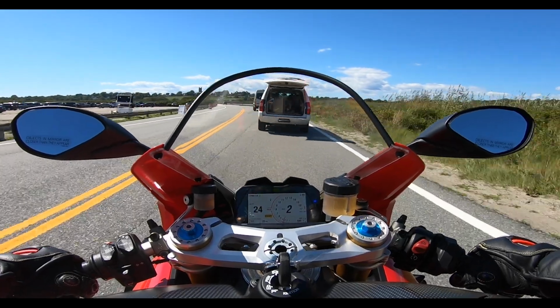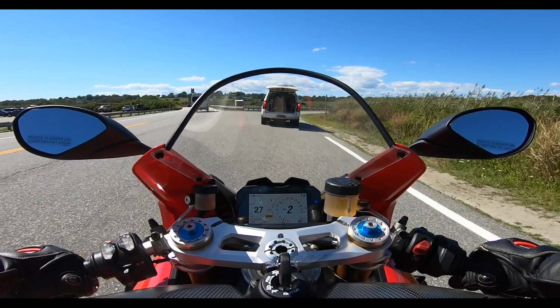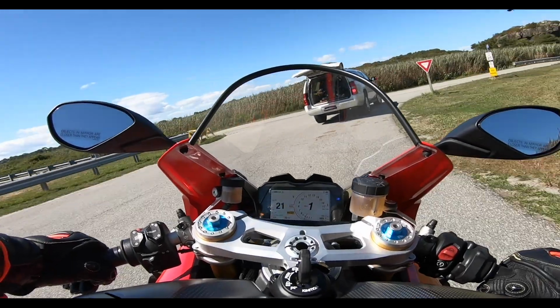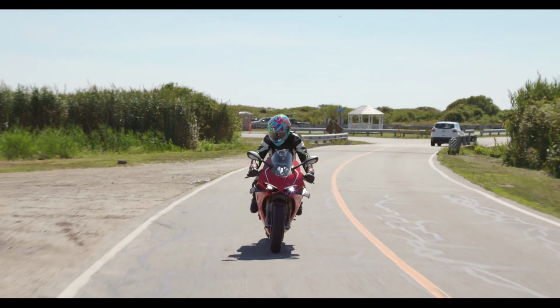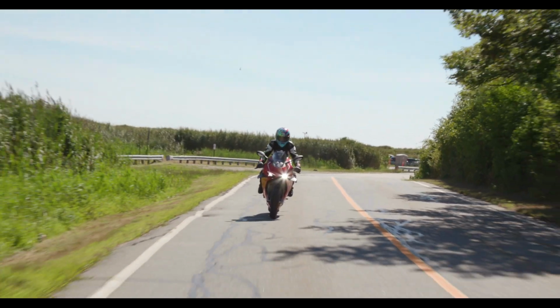Now, this bike is fitted with some optional goodies. Carbon fiber tail guard, carbon fiber up here on the tank. It's got this lever guard here on my right side. I don't know if you can see that. We'll get a shot of it. To protect the front brake if you're racing. If another rider brushes up against the front brake, it won't pull it.